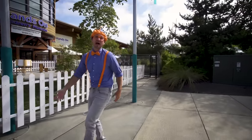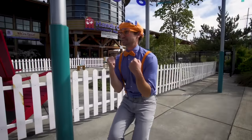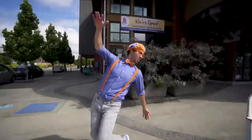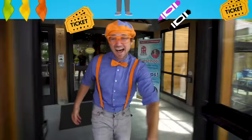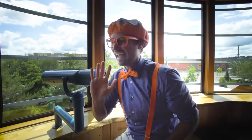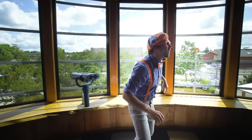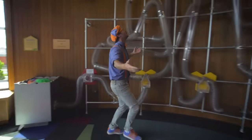Hey, it's me, Blippi, and today I'm at the Hands-On Children's Museum in Olympia, Washington. And I am so excited because at this place, you get to learn so much. Let's go! Oh, hey! I was just using this telescope to see some really cool things. Whoa! Speaking of cool, look at this wall.